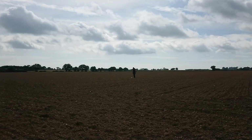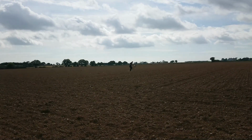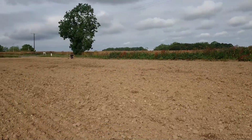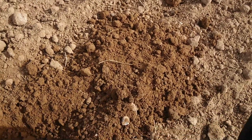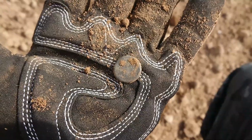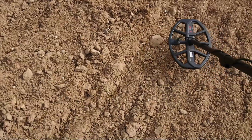Sid walked straight down the field and within a hole or two pulled out a hammy. Where's Steve? He's right up the end there. He's pulled out a scrubbed grotty Cistercian, so it's a good start for them. Right, moving on.